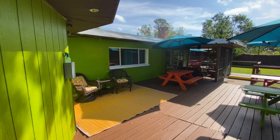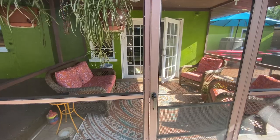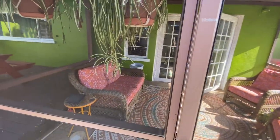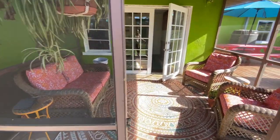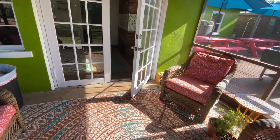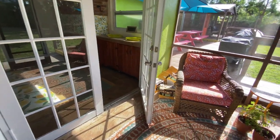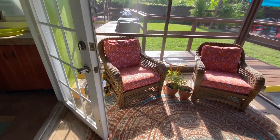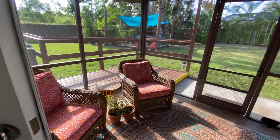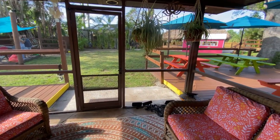Right here, we have another nice outdoor seating area with picnic tables and umbrellas. And here is another common area. They have quite a few common areas here for everybody. This one is mainly for the two bungalows that are in here, but you have a nice little seating area out here to relax in that is screened in. So in case there's a buggy night, you will be protected.